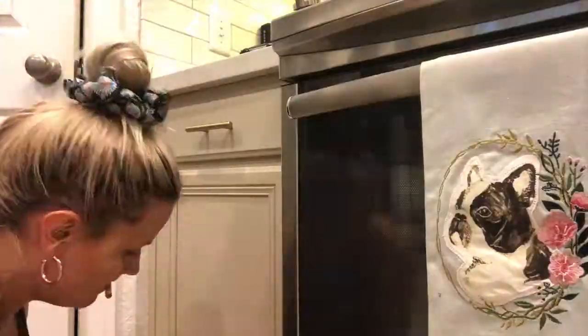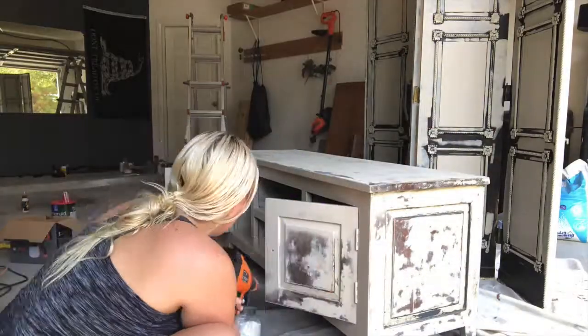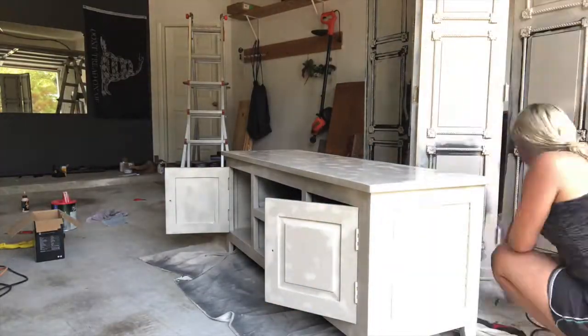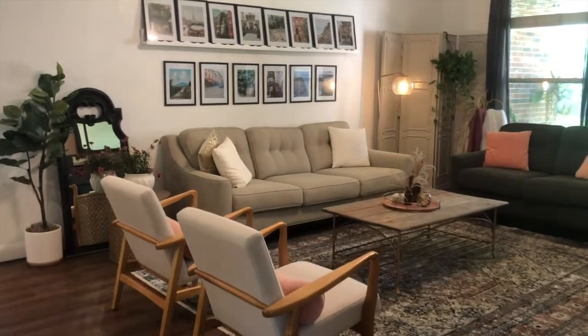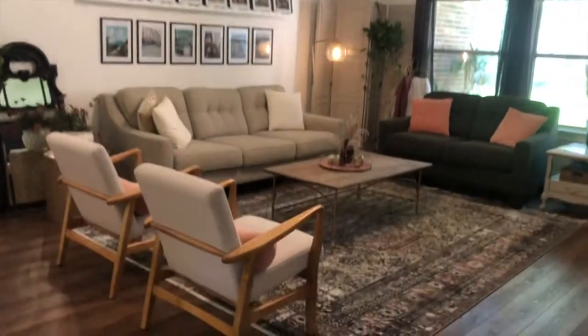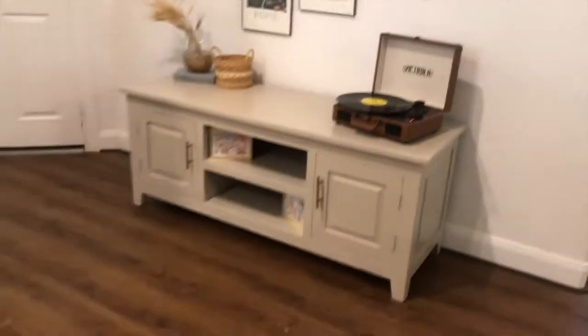As if you couldn't tell, this has been just such a project for the last 12 months of our lives, but we wouldn't have it any other way. We've really enjoyed all of the love that we put into our house and just all of the ideas that we had in the very beginning that we got to bring to life over these past few months. And it's been a lot of fun, and we've also loved bringing you along for the journey.